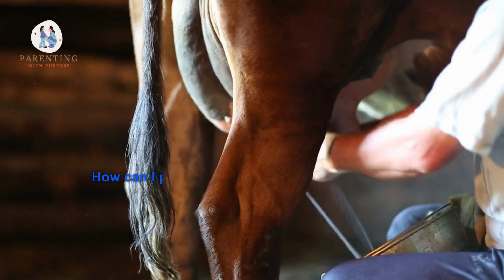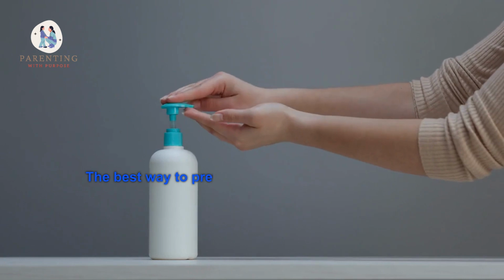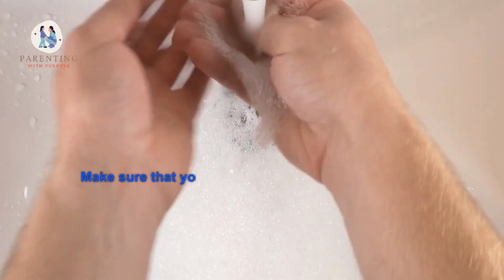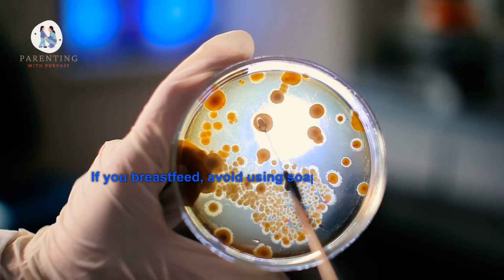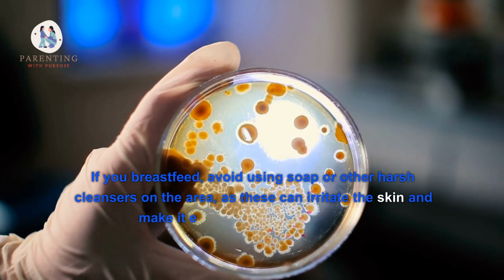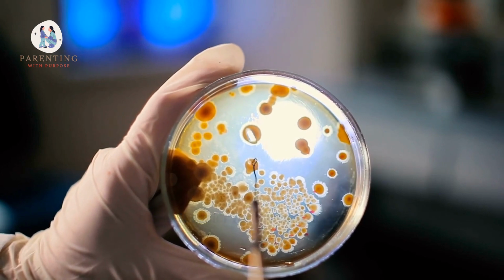3. How can I prevent my baby from getting mastitis? The best way to prevent mastitis is to practice good hygiene. Make sure that your baby's nipples are clean and dry. If you breastfeed, avoid using soap or other harsh cleansers on the area, as these can irritate the skin and make it easier for bacteria to enter.